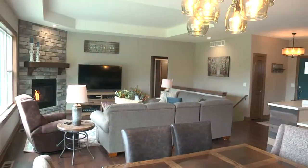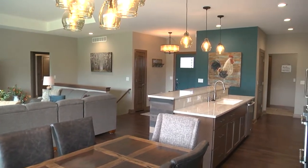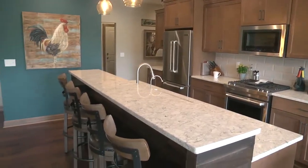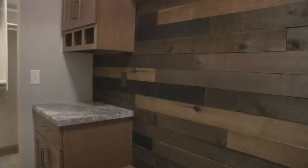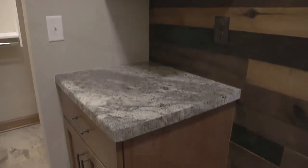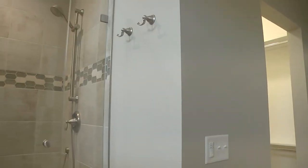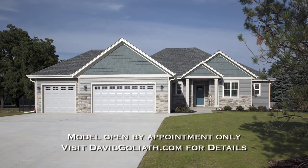Now, when it comes to seeing an example of a finished David and Goliath home, the Valerie is the place to go. That's correct. The Valerie is an awesome floor plan. It is a split bedroom ranch that features 3 bedrooms, 2.5 baths. When you come in from the garage, it has an awesome mudroom with a bench and a drop zone. And the master bedroom suite has his and her walk-in closets as well as a large shower. To view the Valerie model, please give us a call to schedule your own personal tour.